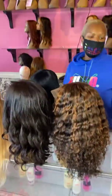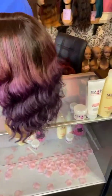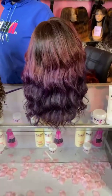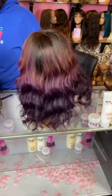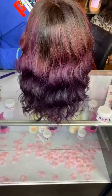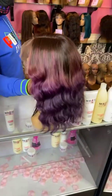This is a 14 inch or 16 inch silky straight jet black. We will gladly cut any layers or bangs or do any styling needed for you on any of our units. That is included. It's not additional, so just let us know exactly what kind of style you want and we will accommodate you here. This is one of our custom purple units. This is unit number 472, and we added some purple ombre into this unit as well as some pearls.